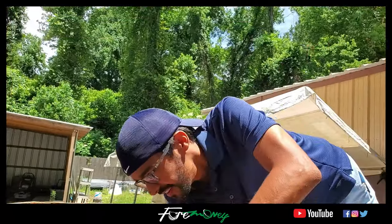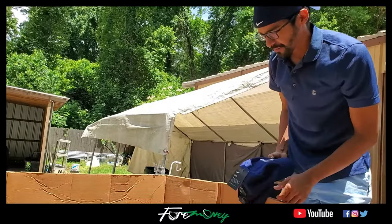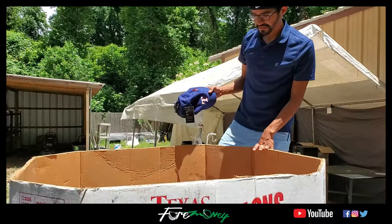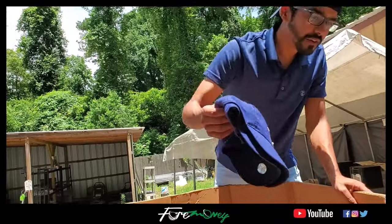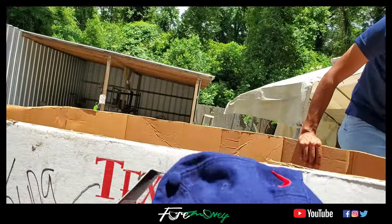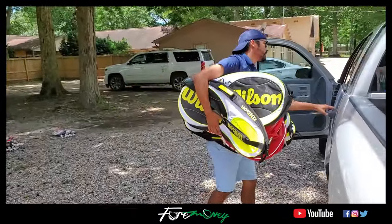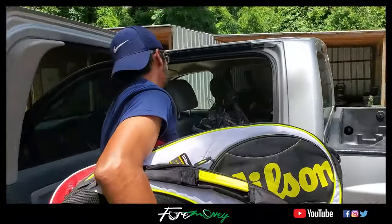What are you doing there, Tony? I'm making space for all the stuff we just bought. Maybe we'll put some of the smaller stuff, those hats, they can fly out away. We'll probably put it inside the truck. Yep. And then some of this bigger stuff that's heavy will weigh it down. Some nice hats, man. Yeah, pretty nice. Well, no space, man. Gotta make some space there.